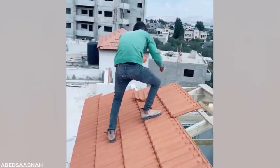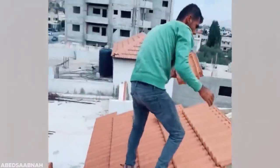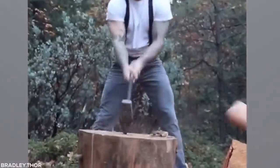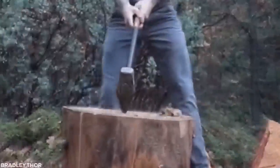These construction workers have worked out a system that keeps tiles flowing to the guy on the roof, all while placing them perfectly in lines without dropping a single one. Not content to just chop smaller logs, this lumberjack went all out and split the chopping block too.